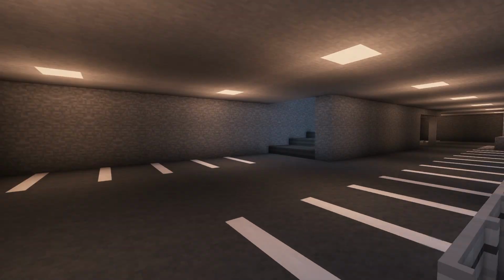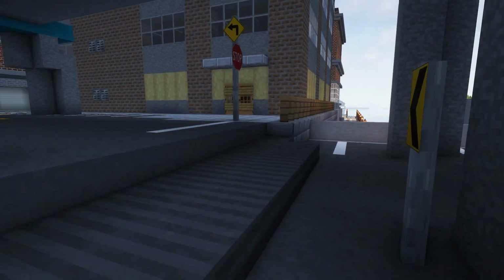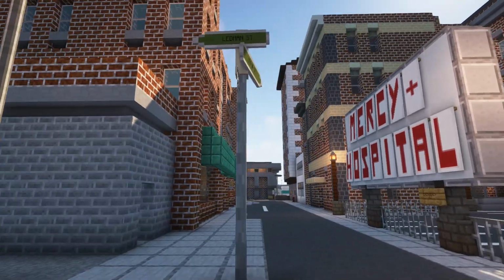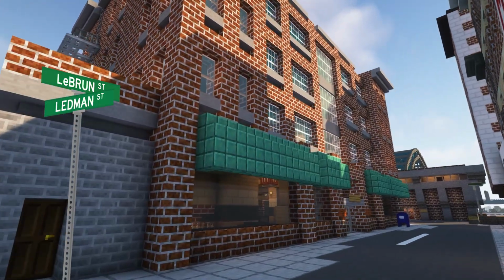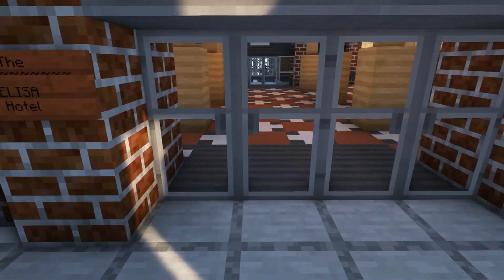Underground of the parking structure that we parked in earlier. All right, so we're back at the front entrance of Mercy Hospital. We're going to turn here down LeBrun Street. Right here we've got the Elisa Hotel. Big ornate hotel.